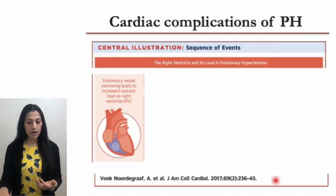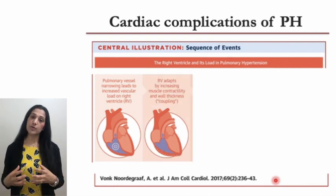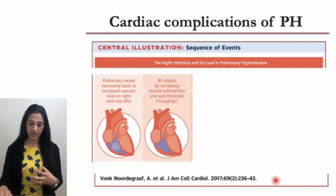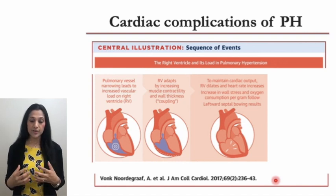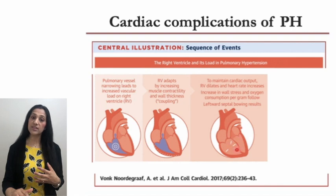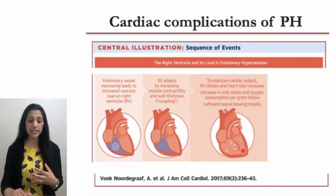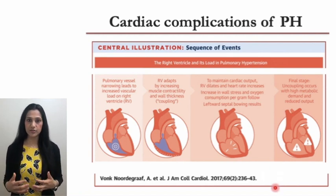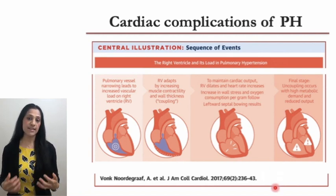In terms of cardiac complications, when pulmonary artery pressure increases, it causes increased load on the right ventricle. As a result, the right ventricle adapts by increasing muscle contractility and increasing wall thickness. Over time, to maintain cardiac output, the right ventricle dilates and it starts pushing the interventricular septum towards the left side. And finally, in more advanced cases, this condition may result in right-sided congestive heart failure, resulting in ascites and pleural effusion.